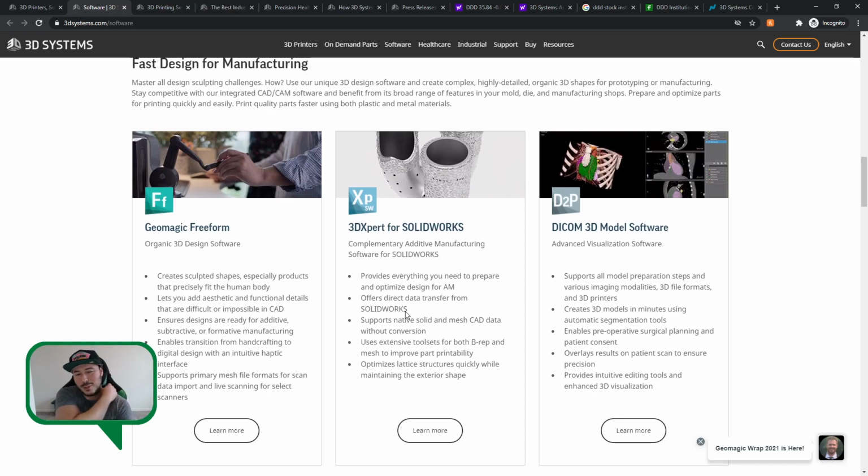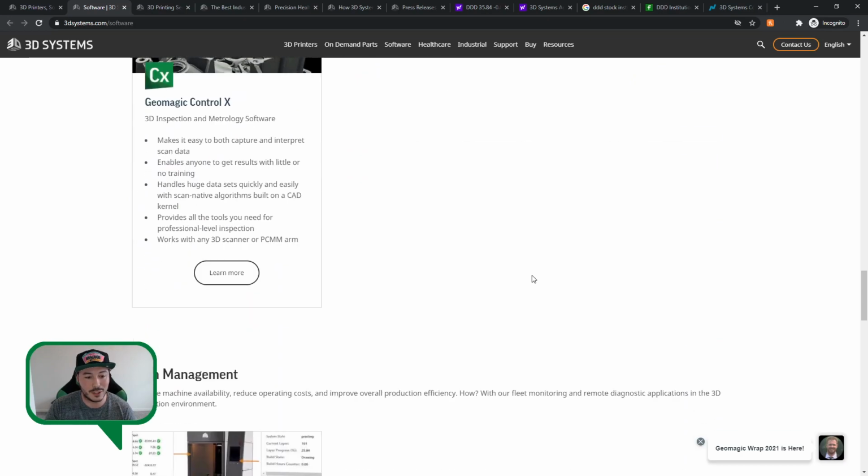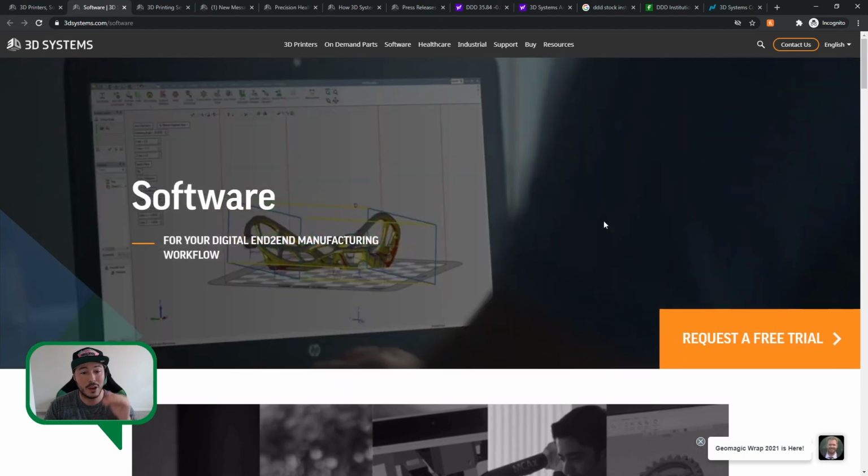Looking at this, it reminds me of the Adobe Suite. There's a bunch of different things that seem to do similar things, but people in the industry know what they're doing, and they usually have their go-to suite of programs that they like to use. Something I found extremely interesting was the organic 3D design software. They're talking about items that will fit the human body, which is huge. We're going to get into all of these in more detail, but as you can see, it's just a huge suite of software. This is just the software. It goes on and on.